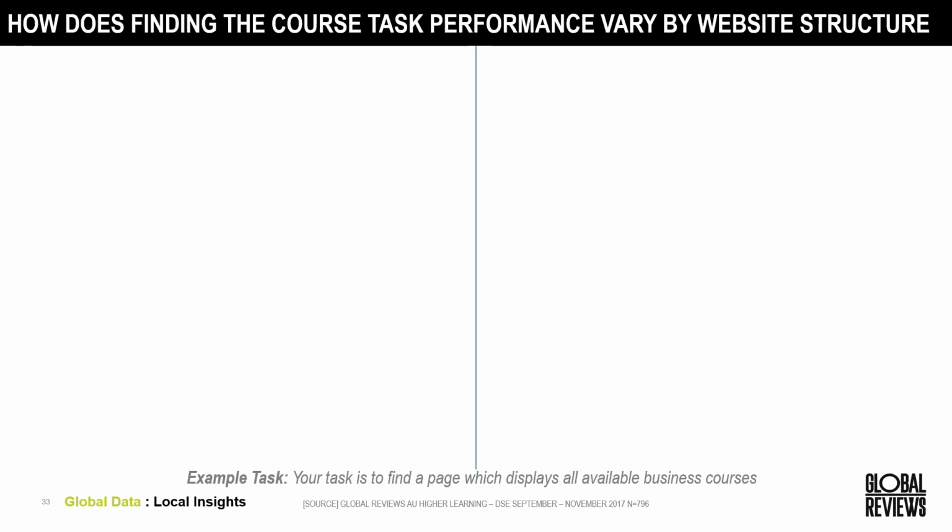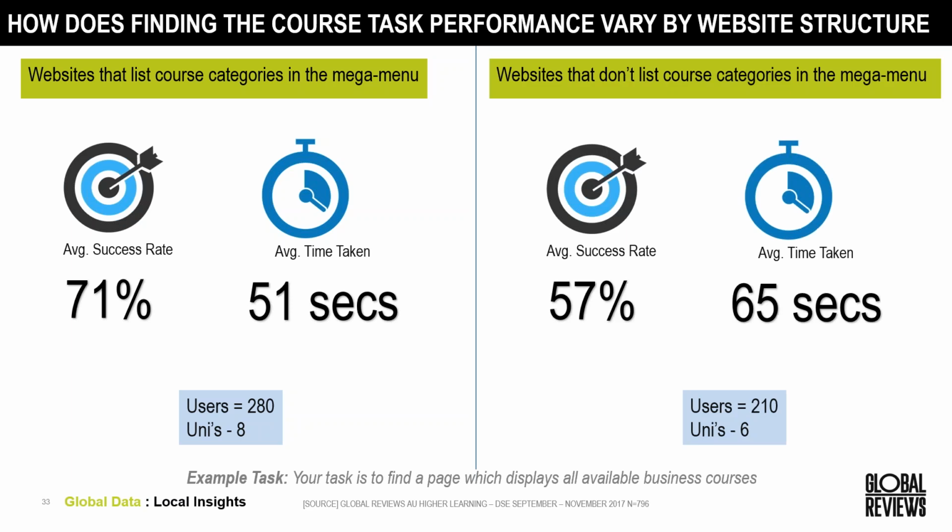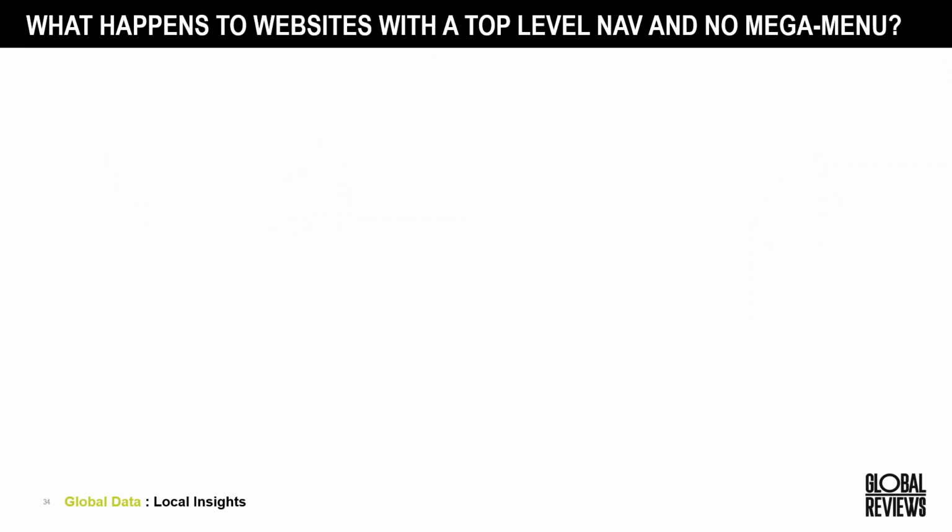How does the finding actually impact the task performance? Well, the websites that list course categories in the mega menu had an average success rate of 71%, and the time taken was 51 seconds. Versus those websites that don't list course categories in the mega menu, their average success rate was 57%, and the time taken was much more than the websites that list course categories in the mega menu.